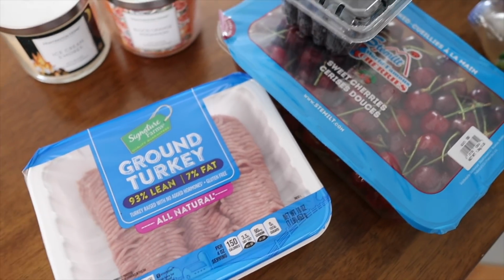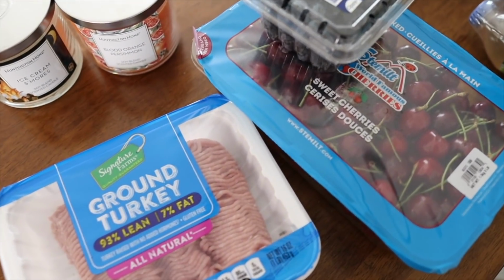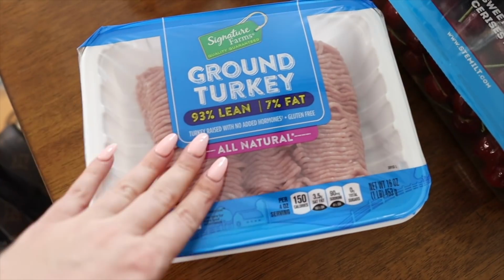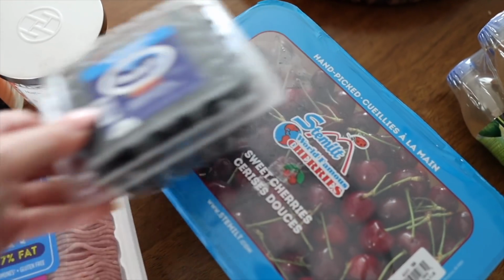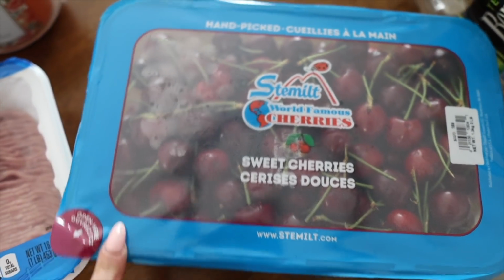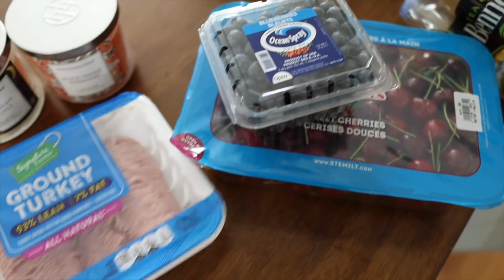And then I ran to Jewel. Jewel's having like a crazy sale or some crazy 8 sale or something like that. But I got this for 99 cents. So I got a pound of ground turkey for 99 cents. I'll make a recipe out of that. These blueberries were 88 cents and the strawberries were 99 cents a pound. So this was $2.97. And then I had like a coupon. I only ended up paying like $2. Boom. That's pretty good, you know?